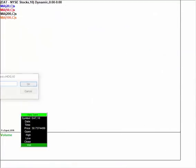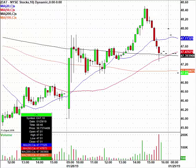Let's take a look at Brinker. Ticker symbol is EAT. Stock is trading at 47.01. Closed at 47.44. So there's not a lot we could do with this one right now. We'll look at it once the opening bell rings. We'll see if it makes a bigger move.